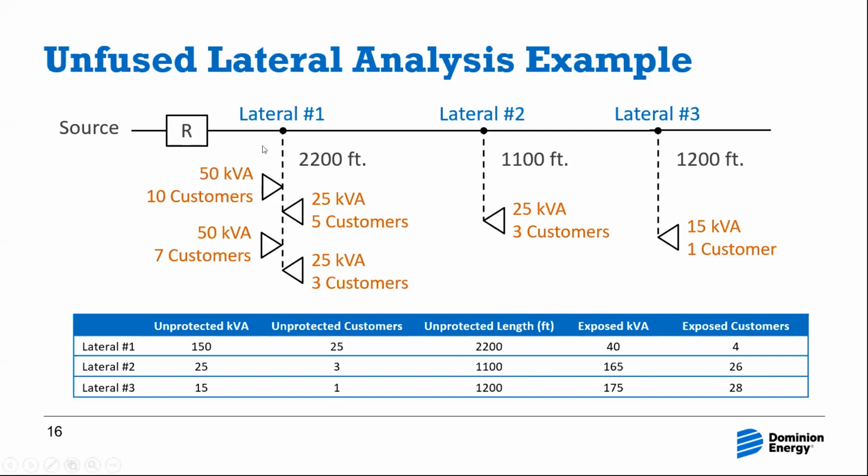In this case, it wouldn't make sense to fuse lateral number 1 because without the fuse saving, we're not getting the reclosing benefits if you were to have a fault on this longer section. This was kind of unintuitive for our field guys, and we had to do a lot of training with it. They would go out and start designing, putting fuses in on lateral 1, 2, and 3, and then come back to us and say, hey, what about lateral number 1? Why aren't you putting a fuse there? So we had to do a lot of training with that.